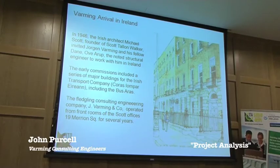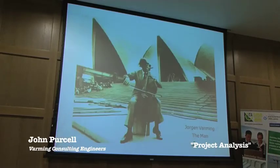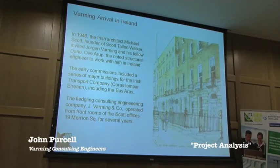This is a slide that we use many times in our history, and it relates really to the arrival of Varming in Ireland. And the post-war years right across Europe saw a revival of construction activity. It created the opportunity for the introduction to Ireland of two unfamiliar sounding Danish surnames, Arup and Varming.